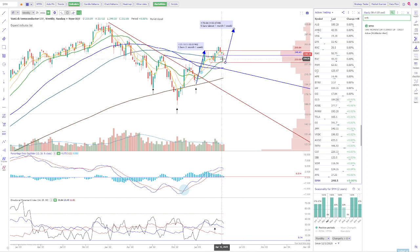Now, I will say this week you did get a close essentially below the 10 and the 5, but you closed right at them, and this is an inside bar, all relative to the week from March 27th. All inside the low of 246.43 and the high of 263. It's telling us it's building energy, trying to find supply.